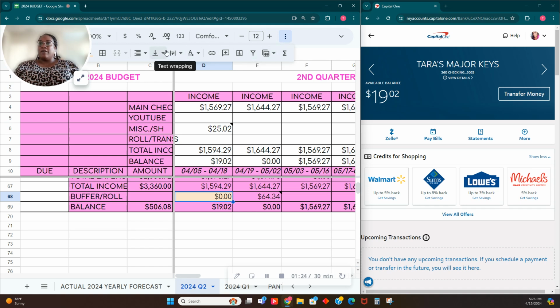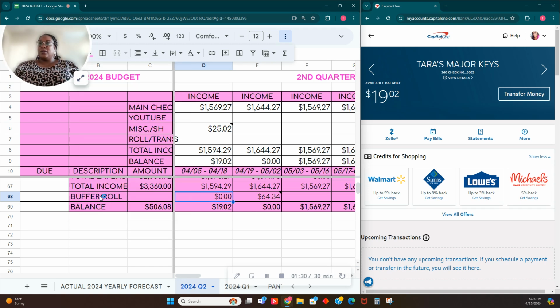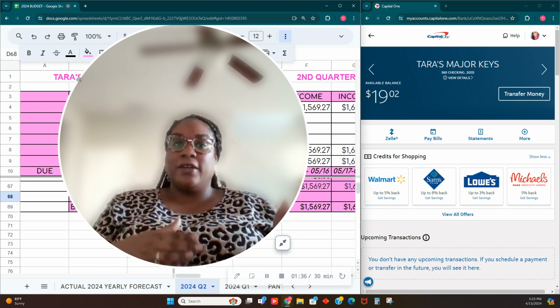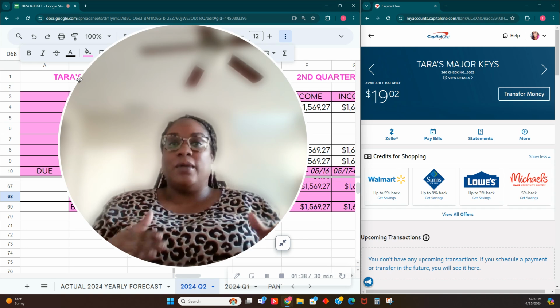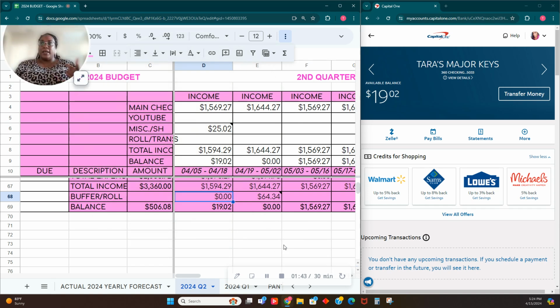And we're going to mark off everything that is not in green. The goal here, if you're new here, is for everything that is not bright green to become bright green. That is how we know that we're done closing out that paycheck, because bright green means that it cleared our bank account.